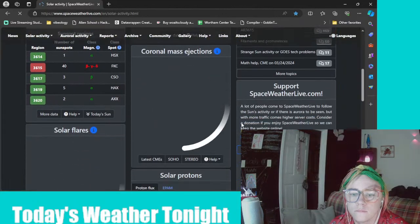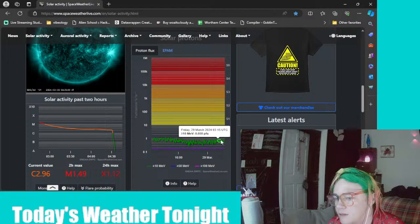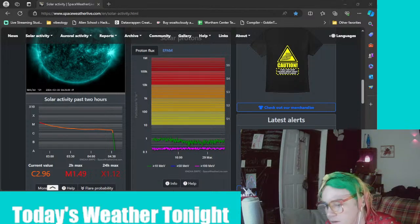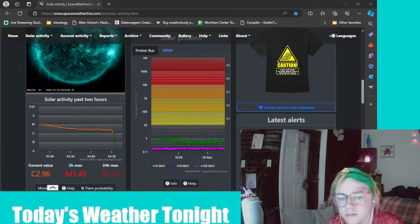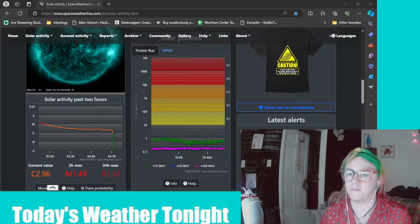Let's see. Yeah, our protons haven't really gone down. I mean, they are going down, but they're not back to normal yet. Oh, I hear the noise. That means that we got a new earthquake. It was at 3.4 at 10 kilometers depth in, again, that same area of Europe. So, that same exact spot.